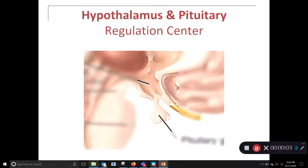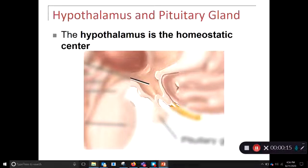Hypothalamus and the pituitary, the regulation center. So this video is going to talk about what's so special about the hypothalamus, how the hypothalamus and pituitary interact, and the hormones that are involved with both. So again, hopefully you remember that the hypothalamus is the homeostatic center.